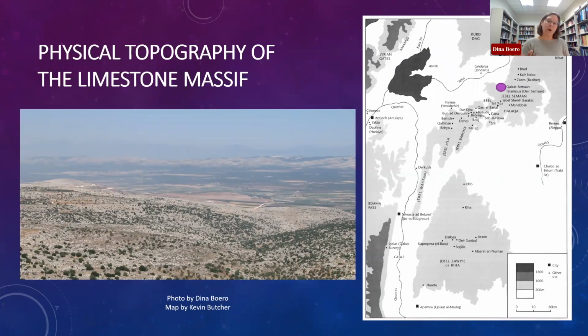jebels. So to help orient you to this map, I've marked in purple Simeon's Hill adjacent to Tel Anissos, now called Kalat Saman. And these limestone hills on the map are indicated in gray. These hills were relatively low in elevation. The limestone massif averages about 500 meters above sea level, and it rarely reaches more than 800 meters above sea level. But the jagged inclines of these hills, in combination with their rocky appearance, dramatically defined the region's landscape. And I picked this photo because I think you can see how these low rocky hills frame the fertile fields below.